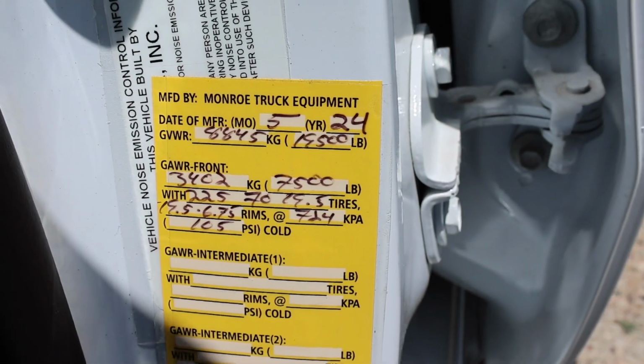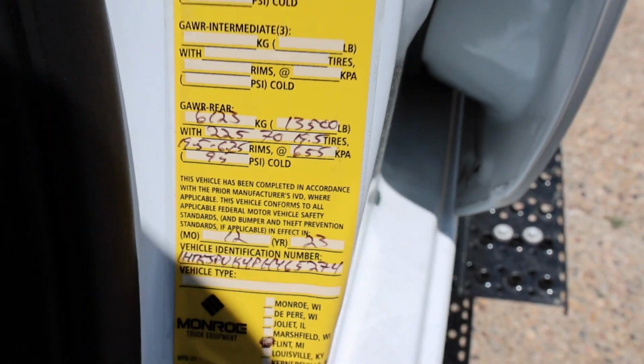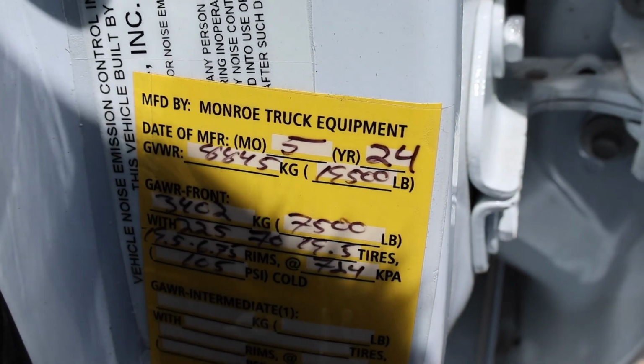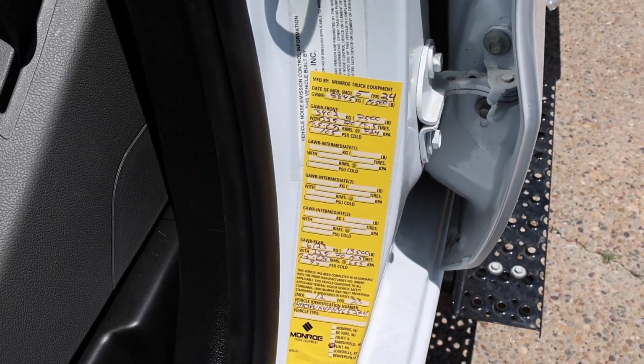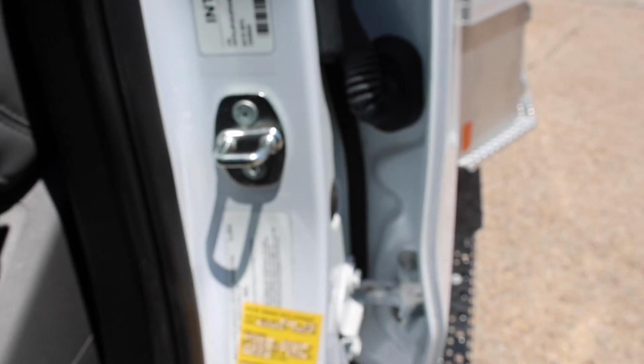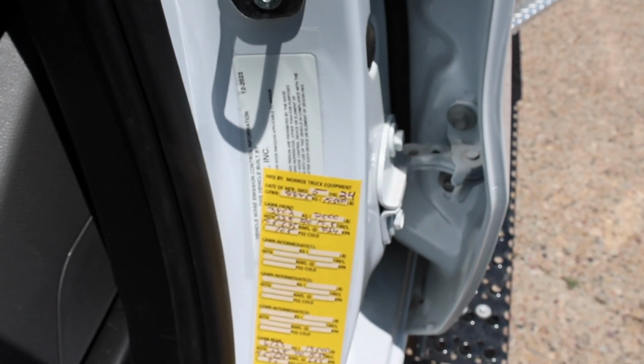Here are the gross axle ratings for the truck. Up front, 7,500 pounds. The rear is 13,500. And then gross vehicle weight rating will be 19,500 pounds. Insane. All in payload will be 8,720 pounds. And that's obviously subtracting the gross vehicle weight on that yellow sticker from that 19,500.